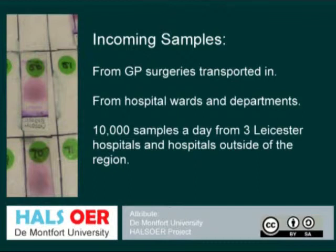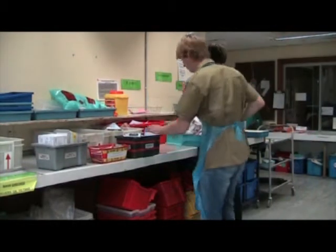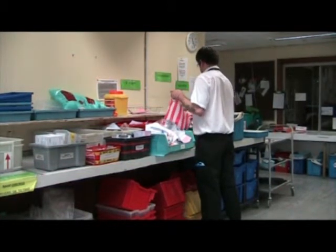The samples include hematology, biochemistry, histology, virology, microbiology, immunology, blood transfusion, special biochemistry, special hematology. I may have repeated a few there. But those are just some of the sample departments that have samples done every single day. Between chemistry and hematology, you're probably looking at about 10,000 samples a day. Overall, you're probably looking at well in excess of 20, 25,000 samples, and that would include all three hospitals.